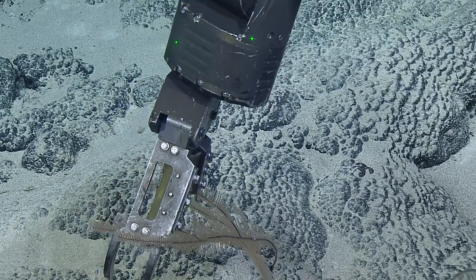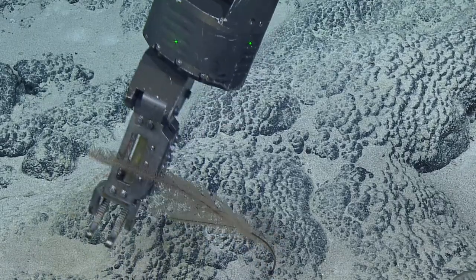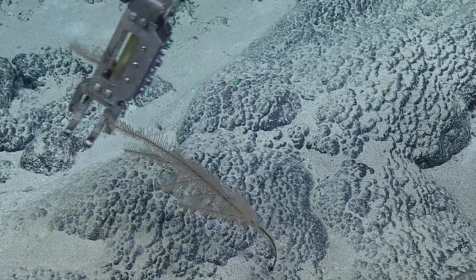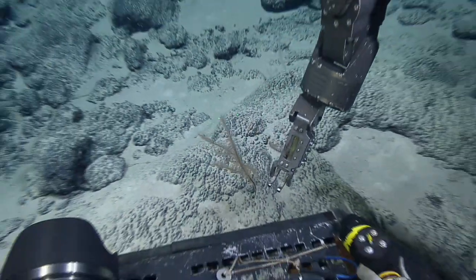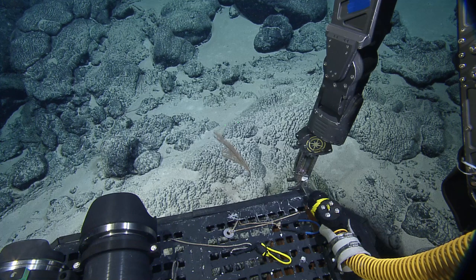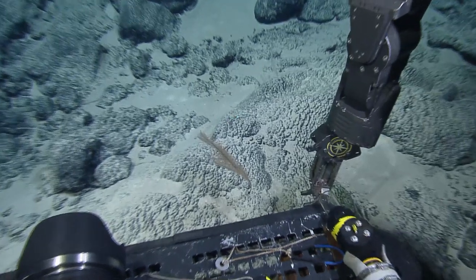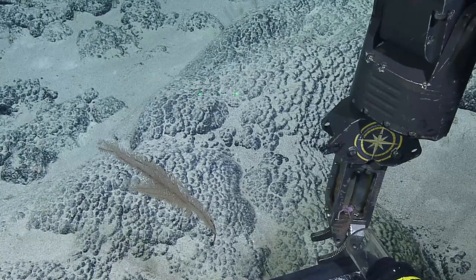What is going on here? What in tarnation? All right, come wide, please. Maybe if you can put it in the forward box, that would be... You don't want to slurp them? I think you're going to slurp them, if it's easier. Zoom in, please. And slurp's already on, so we're good.